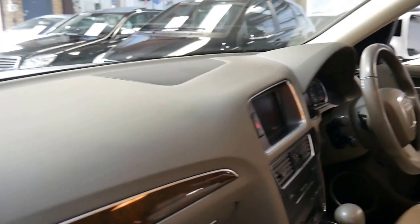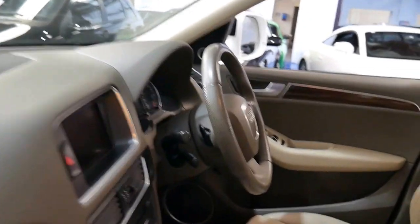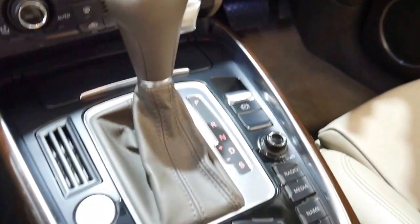Being a Q5, it is a quattro. It's also got hill descent control, climate control, Bluetooth, navigation, and the list goes on.